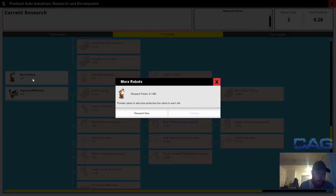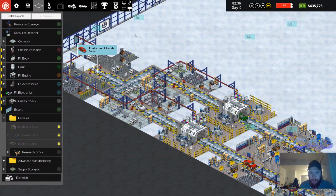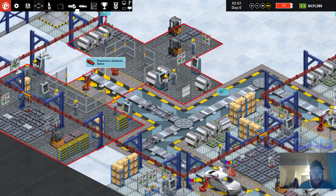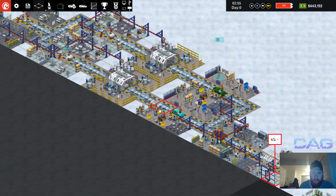Now, first things first, we're going to get the robots, for the simple reason that that will automatically increase our production efficiency quite a bit. Because that will mean that this one will not have 2 robots, but 4 instead of the 2, then 4, 4, and so on and so forth.